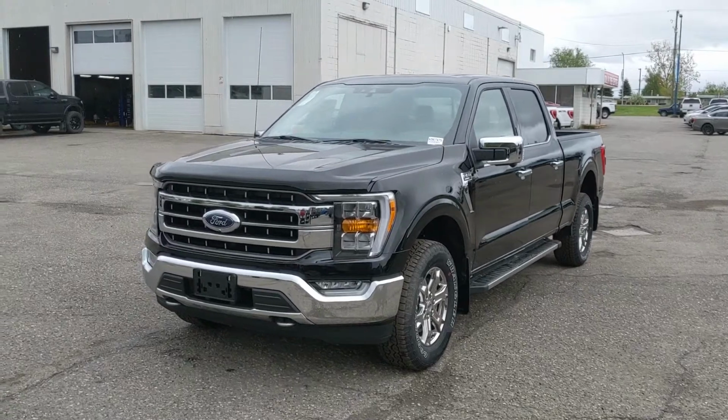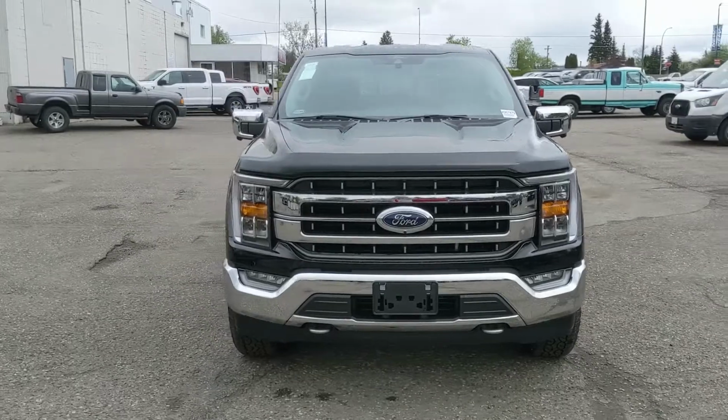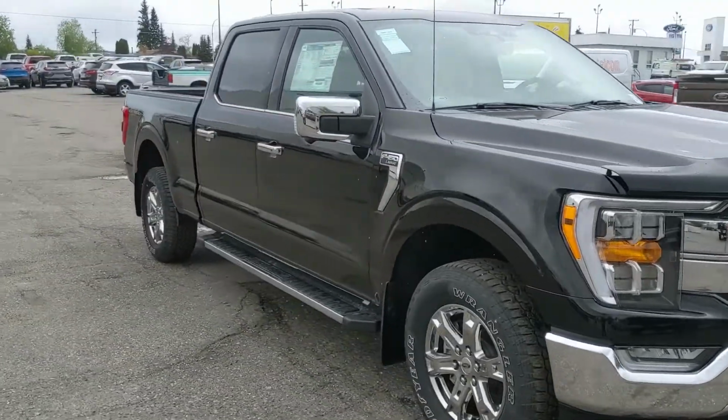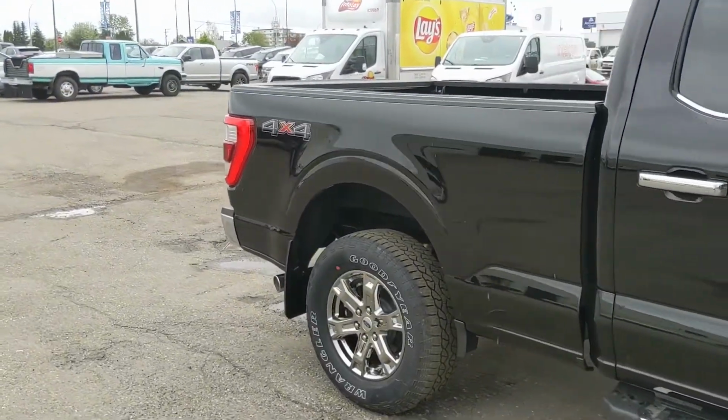Hello, this is Eric at Prince George Ford, and we're taking a look at the newly redesigned 2021 Ford F-150 in a Lariat trim and powered by a 3.5-liter V6 EcoBoost engine, providing you with plenty of power for towing, hauling, and 4x4ing with some great fuel efficiency.